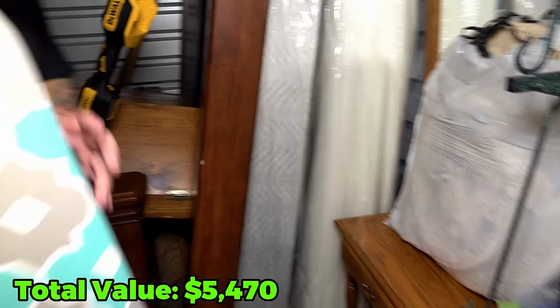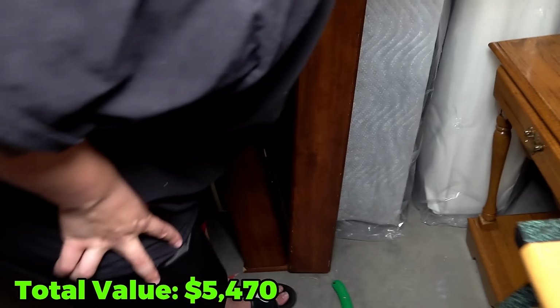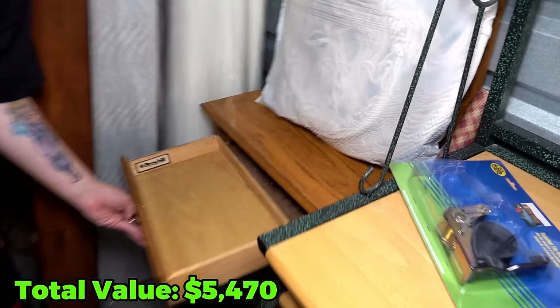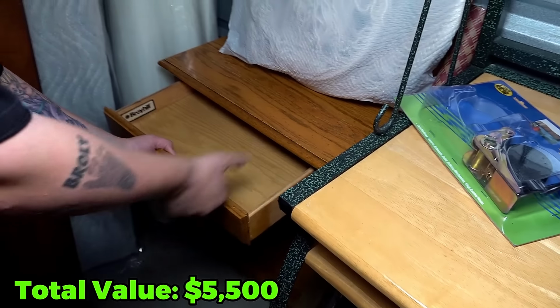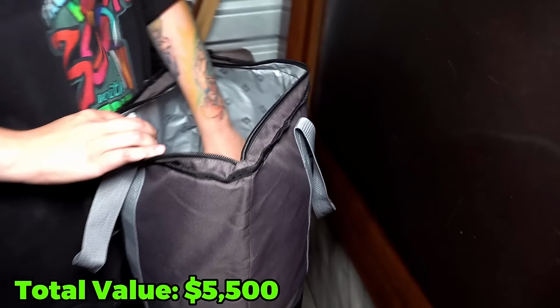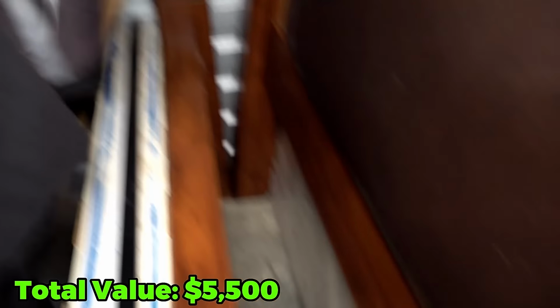You know what I see too? What? In between the headboard and the footboard behind you, there's a brown bag. Okay, we'll definitely have to check that. Let's see what's in here. No. Well, that came right out. I didn't expect that. But again, can't get it back in. Nice little side table once we fix it. These are the two bags that were between there. This one's got empty bottles in it. Okay. Nice. That's kind of random for this unit.